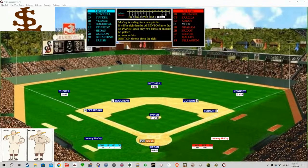Benton throws from the right. ERA at 6. This is his 5th appearance. He's worked 3 innings. His record, 1 loss. It's his game to save. Benton works the ball with his hand.